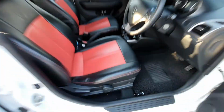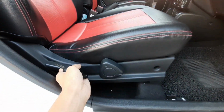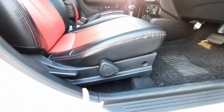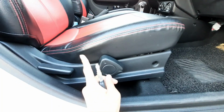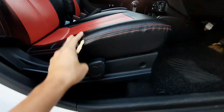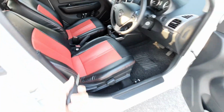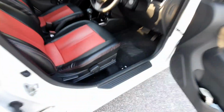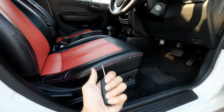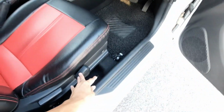And back to the Proton Saga. For the seat control, you have your height control. This is to adjust your seat back, and this is to adjust your seat position. Whereas for the Bezza, the 1.0 liter G, the basic variant, does not come with the height adjuster. So for sitting comfort, it's not so comfortable compared to this Saga, which offers the height adjustment standard across the range. No matter if you are the lowest variant, the standard manual, to the full spec premium, you get the height adjustment for the seat.